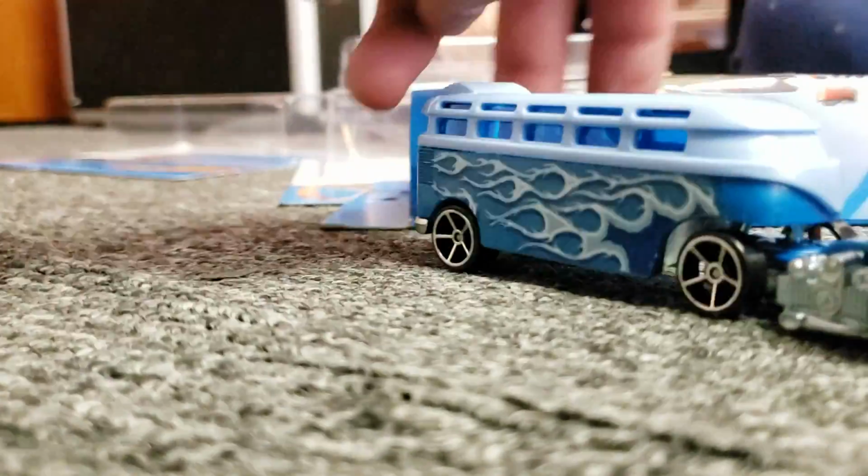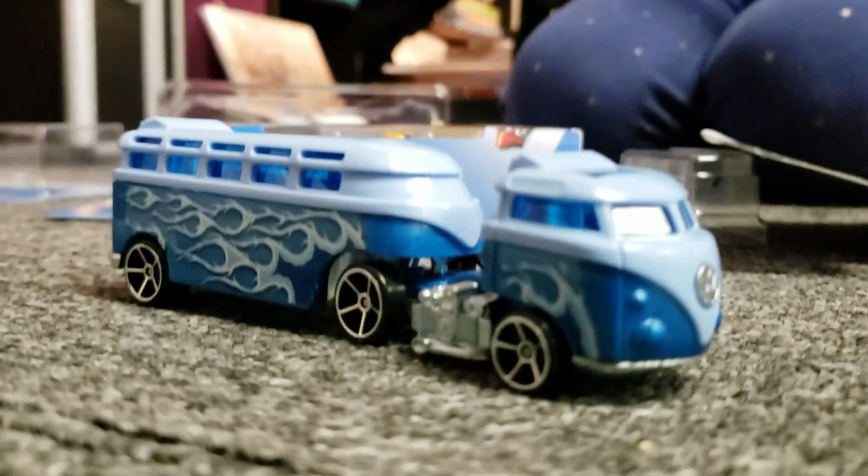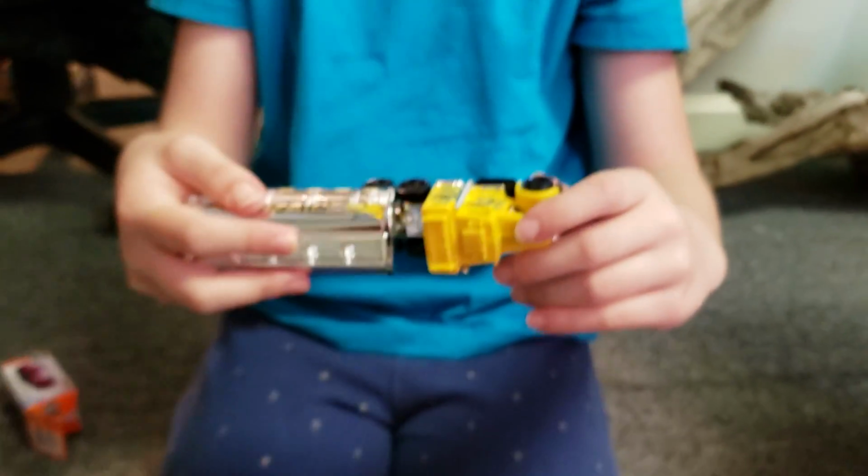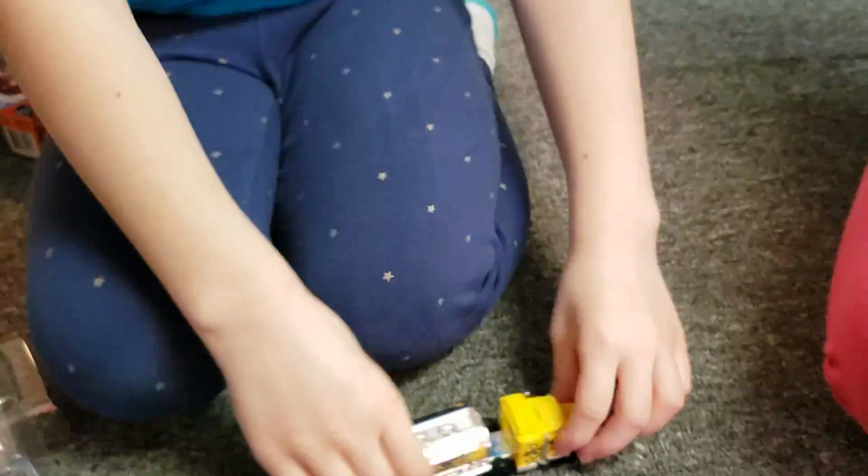Oh, nice job. We aren't even close to the big finish. All right, Ellie, don't on purpose be trying to break it. Are you serious? Yes. I'm a car.